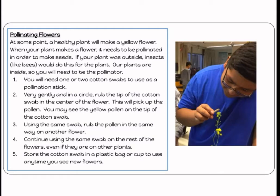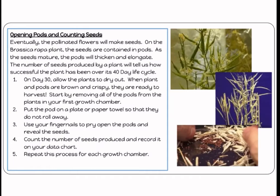You will very gently and in a circle rub the tip of the cotton swab in the center of the flower. This will pick up any pollen, and you should see the pollen on the cotton swab. Then using the same swab, you're going to rub the pollen on a different flower, and you will continue until you've pollinated any open flowers. Then put the cotton swab in a plastic bag, and anytime you see new flowers, pollinate again with the same swab. In fact, you should use the same swab to pollinate flowers on all of your plants.